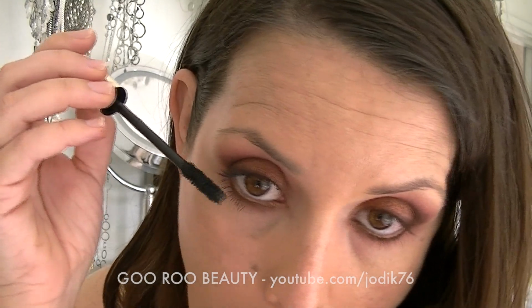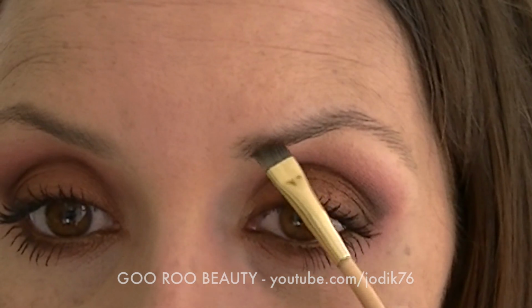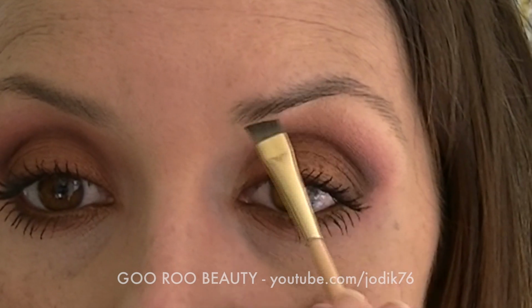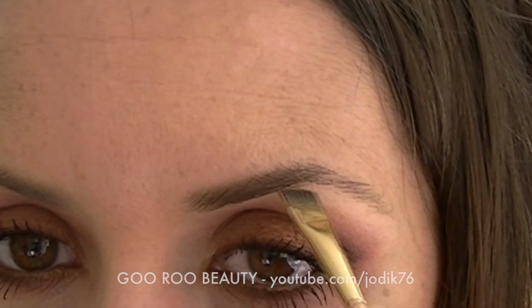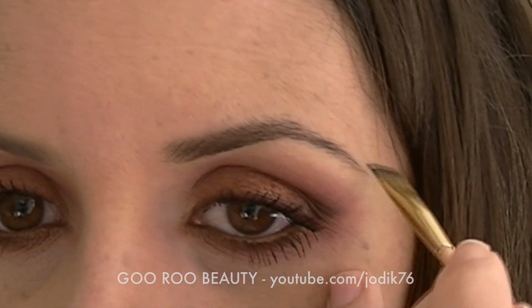And now using the Laura Mercier Brow Definer in Warm, using a Ray Morris angled brow brush. This is one of my favourite brow brushes. I love it. Just using short strokes. The Laura Mercier product is quite waxy, and it does take some practice to work with it to get a good feel of where it's going to go and how you can blend it and get the effect that you want.